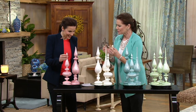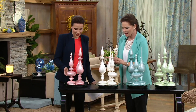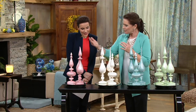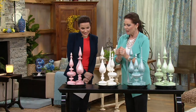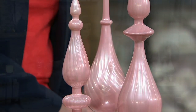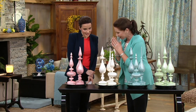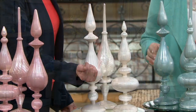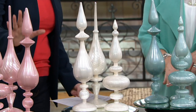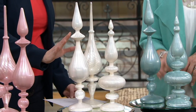Beautiful finials with a swirled effect. Gorgeous. All the way down to the foot, you see this beautiful swirl. Pink, and it's a dusty pink, a gorgeous white, but it's really a pearl because it has this beautiful iridescent quality to it. And just like a pearl, it really sort of absorbs the color that you put next to it. So pink and then ivory, we love it.